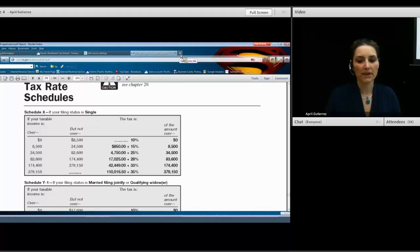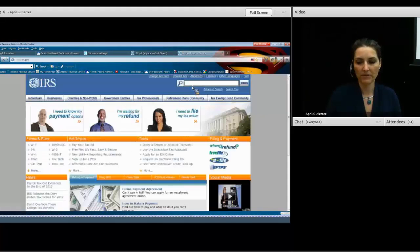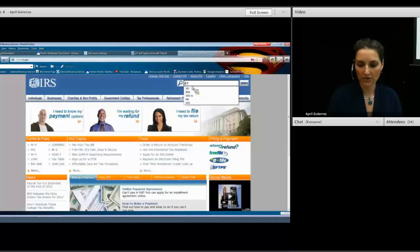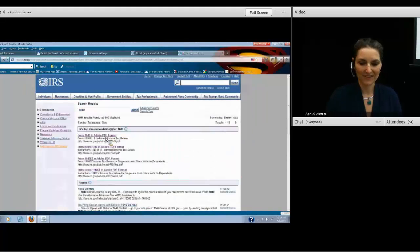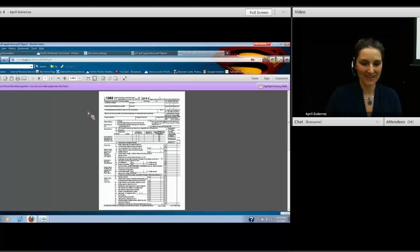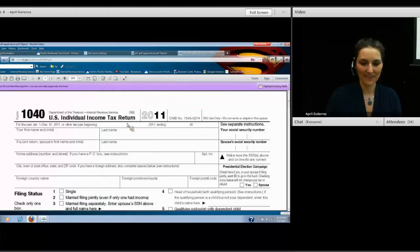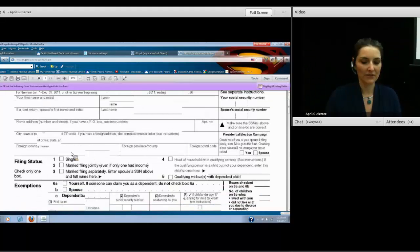So I'm just going to pull up a page 1040 here on IRS's website and show you where you go to determine taxable income. Oops, if I can type 1040. It's questionable sometimes. So here is 1040, and I'm looking at the front page of 1040.